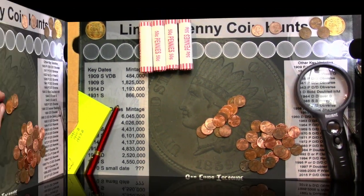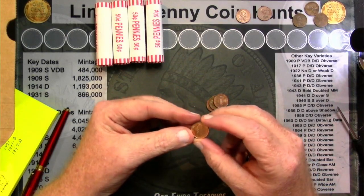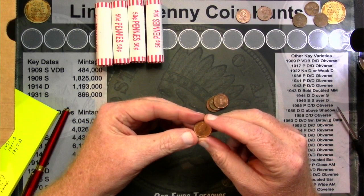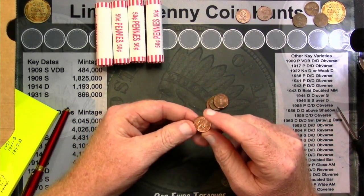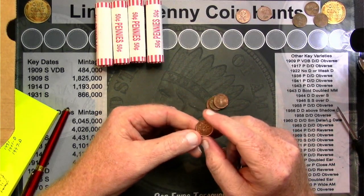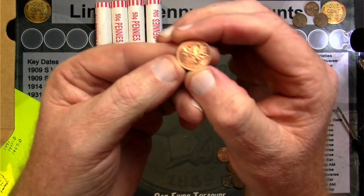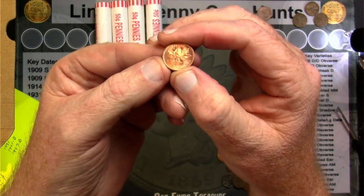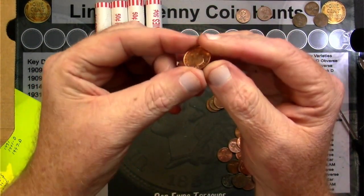Keep on rolling. Okay, in roll number 6 as well, got a very bright, almost proof-like 1964 Canadian cent. Young head Queen. But yeah, check this out. Look at the luster on that. For a 1964.